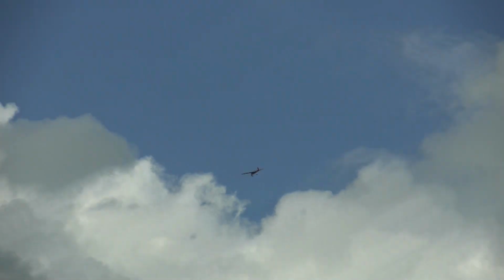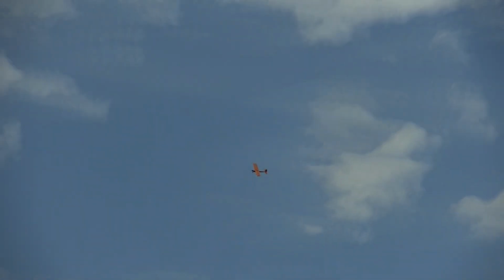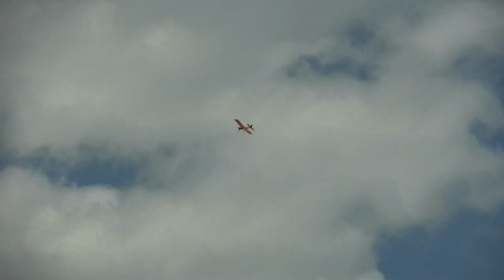Got my Starlark. I'm thinking about getting it out. Oh yeah, that'd be nice. It's just a Falcon 56 upside down, you know. Yep.